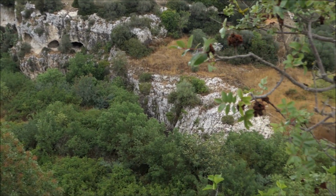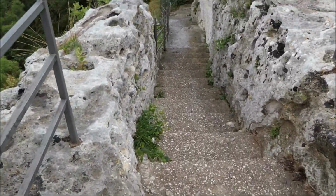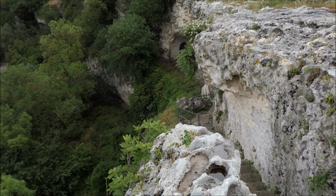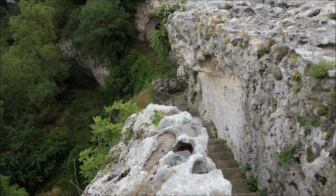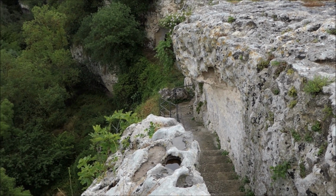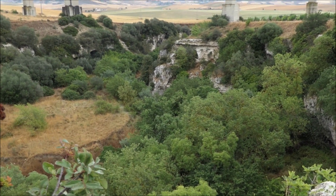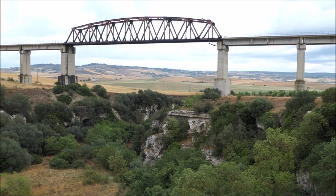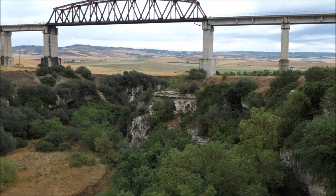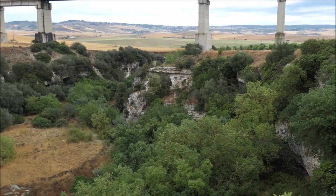birds, and a narrow stone walkway goes down there. You can't really see it, but carved into the side of the mountain is the church, the Crypt of Original Sin, with frescoes dating to the 9th century, I think. And amazingly, there's a modern railroad right up there. And we just came from the Torah over there, up on top of the ridge.